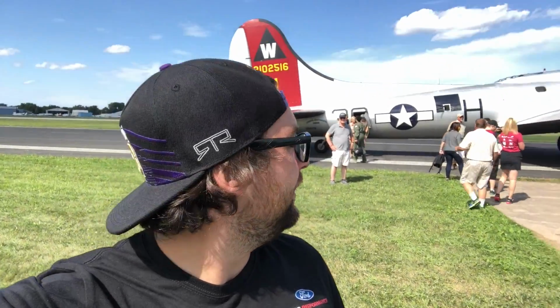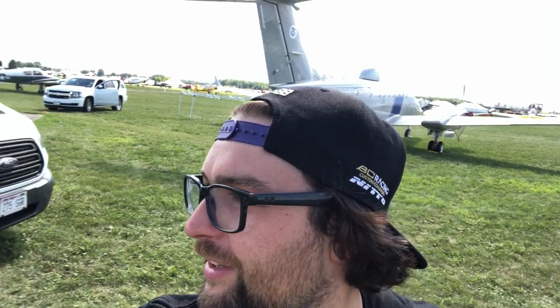About to go out on this right here. B-17 Bomber here at AirVenture. A bunch of warplanes behind us, a bunch of jets and everything. This is about to be insane. I'm really glad that Ford was able to get us out here to check this out. This is gonna be rad.